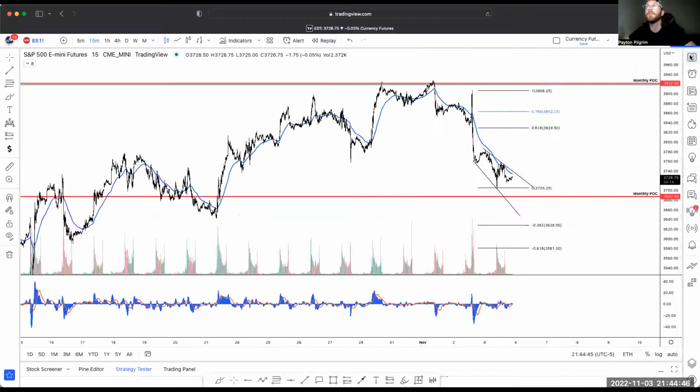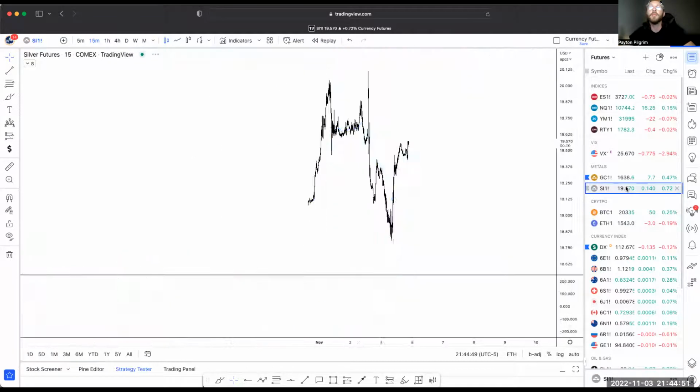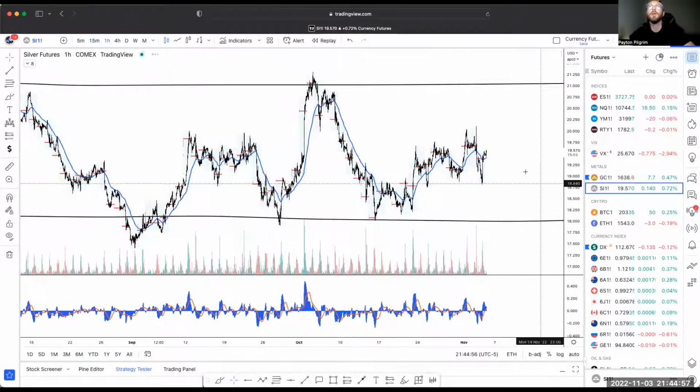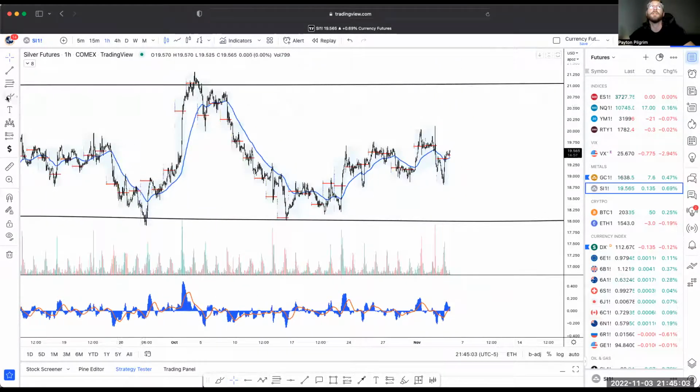Let me see some crypto. Let me see some Bitcoin. And actually, real quick, I just want to glance at silver. Oh shit, silver has that same look to it, huh? Oh man, it could go up a little bit more though, and that means gold could go up a little bit more. But I would still take this shot at silver too.